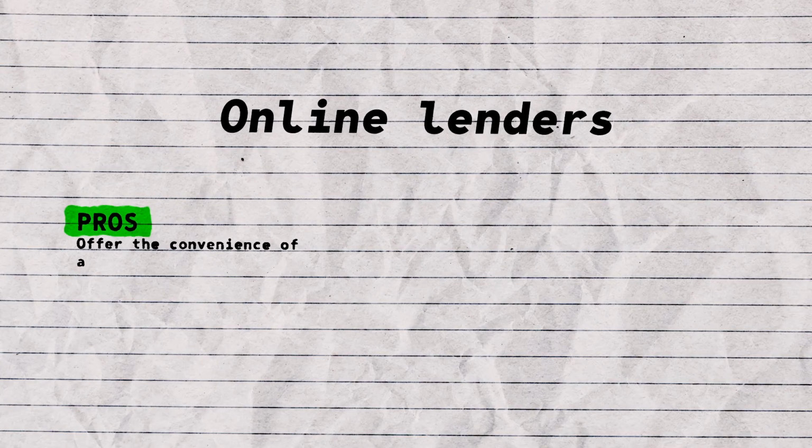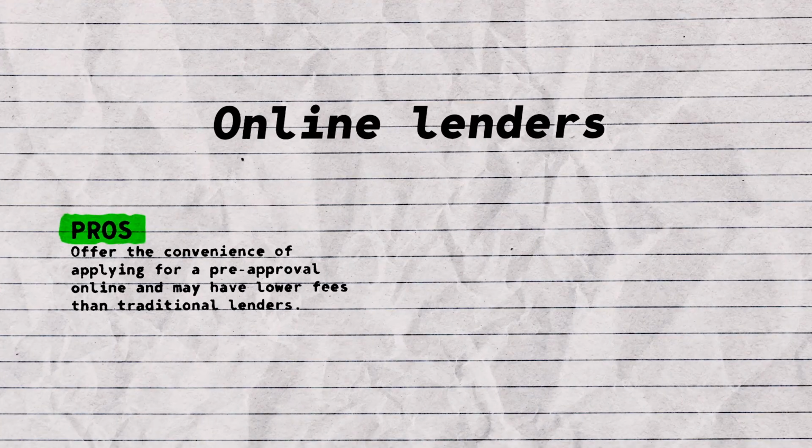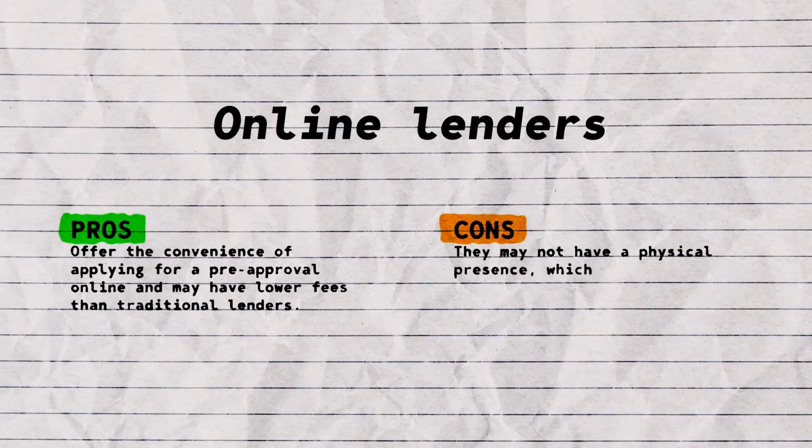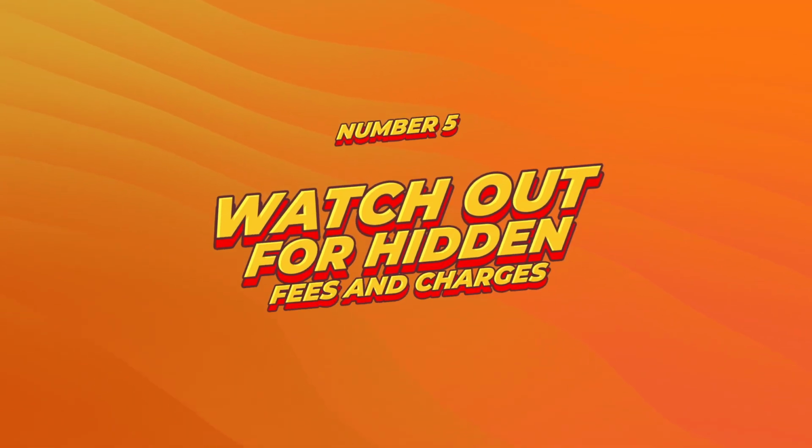Now, another option is online lenders. Online lenders offer the convenience of applying for a pre-approval online and may have lower fees than traditional lenders. However, they may not have a physical presence and sometimes you don't know where the lender is coming from. Kind of dodgy sometimes. Moving on to number 5, watch out for hidden fees and charges.